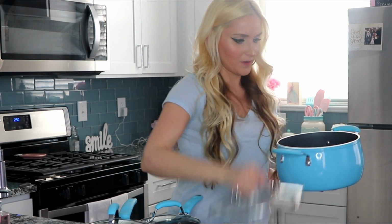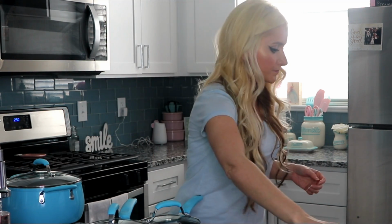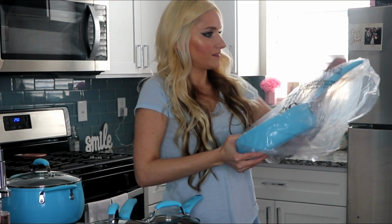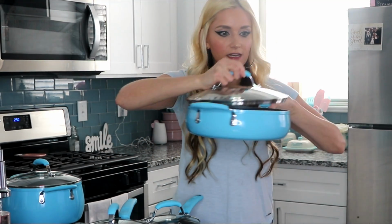What does that lid go with? I think for this pan. What is this pan? It's for like meats. It's so deep though. It's perfect to add sauce to the meats when you're cooking the meats. Oh my gosh, and it has a lid too.